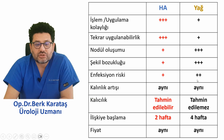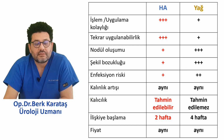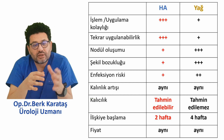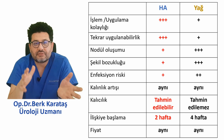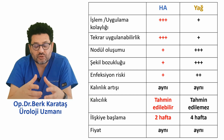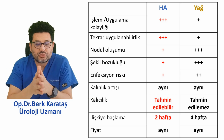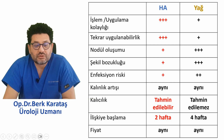Of course, there is also a risk of infection with hyaluronic acid. If you don't pay attention and don't use the appropriate fillers, it can happen. The increase in thickness and patient satisfaction are almost the same for both. On average, you inject between 15 to 20 cc or up to 25 cc of hyaluronic acid. In fat, it can be done with an average of about 30 cc or even more. Here, you can achieve as much thickness increase as you want, but our goal is not to have a penis that looks like a balloon. The aesthetics should be suitable in width and length, especially when it becomes erect, for the appearance to be nice.